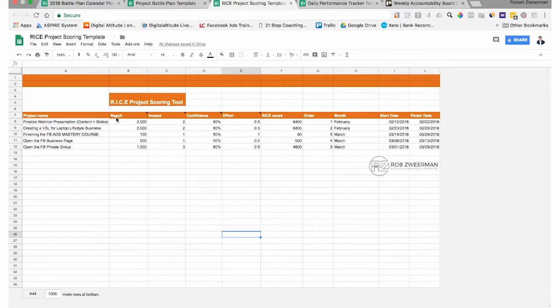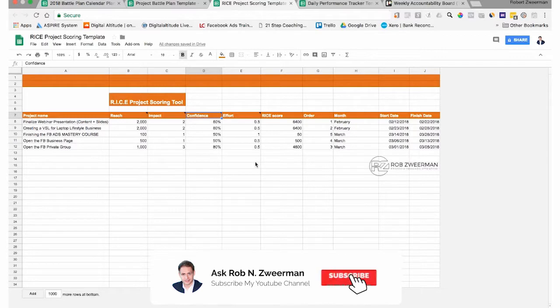What is the question? How confident do you feel about the reach, the impact, and the effort this particular project takes? And you will choose a score. Now, high confidence, 100%. Are you medium confident? Is 80%. Low confidence, 50%. Or is it a moonshot, 20%? A moonshot is really based on nothing.